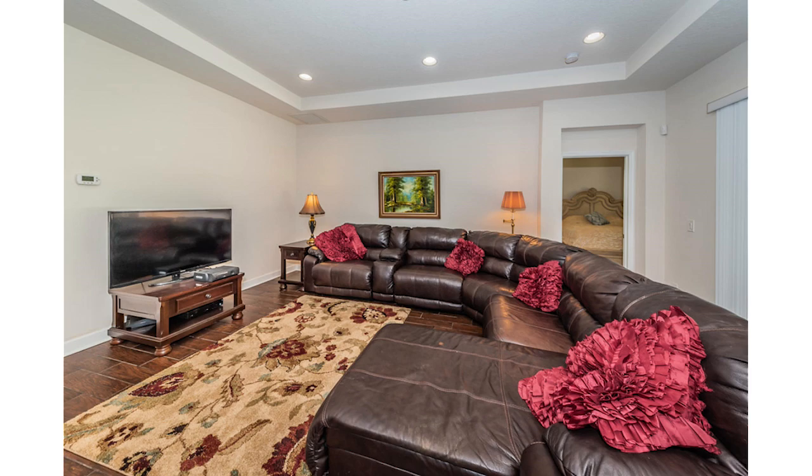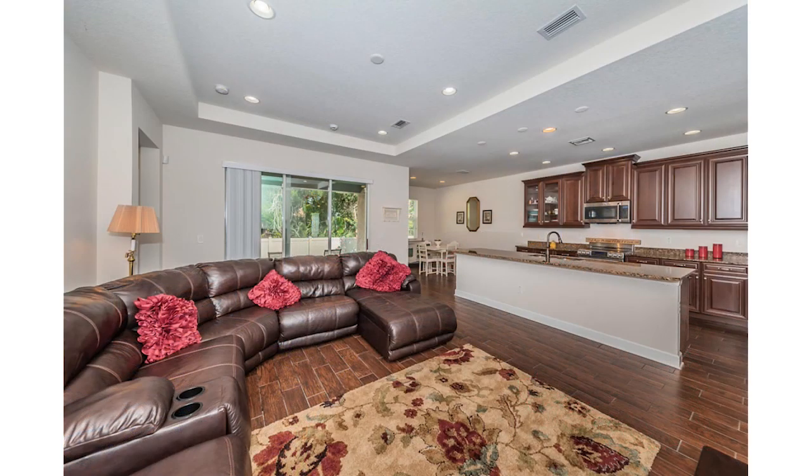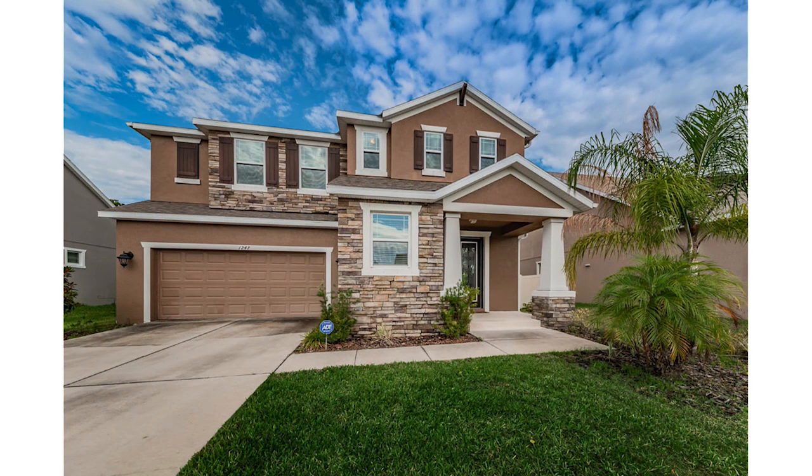Does that couch come with it? I don't know, we can certainly ask. It's pretty hot right now, I could use an afternoon nap. It's a great house, a good size house, with a community boat ramp that you can just go to. The landscaping looks new, it looks really new.